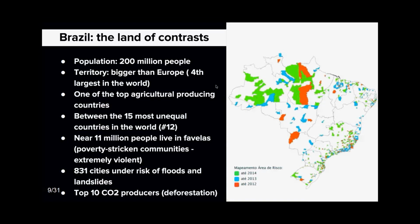And nearly 11 million people live in the Brazilian favelas, which are extremely violent, and we have more than 800 cities in Brazil under risk of floods and landslides that you can see on your right. So you can see a territory bigger than Europe, with a lot of risk areas, fortunately. So that's a challenge.